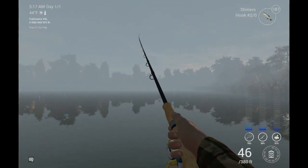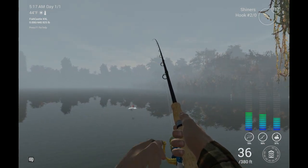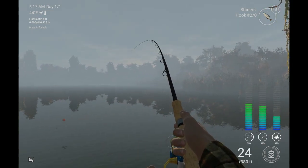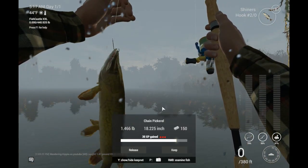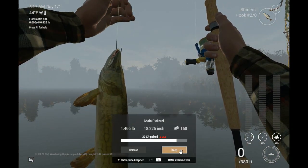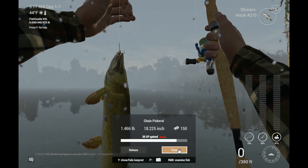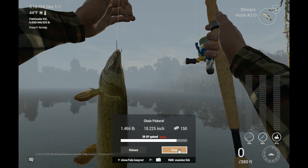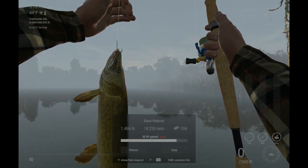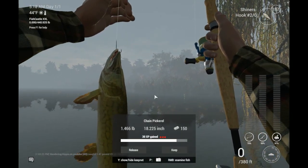There's one. There's a nice one. First fish of the day. There they are, guys. There they are off the first spot. Now you can use a lure on these guys. I'm just using the shiners on this spot because it's a little hard to work a lure that short distance.